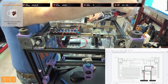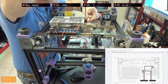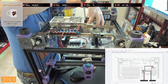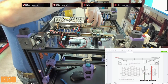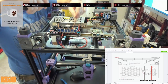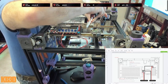So we're going to go ahead and get our wires installed on the PSU. And then we'll cut the length and swap the ferrules out for the other standard connectors. And that'll leave us another set of 24 volt that we can bring over to our UTC module.